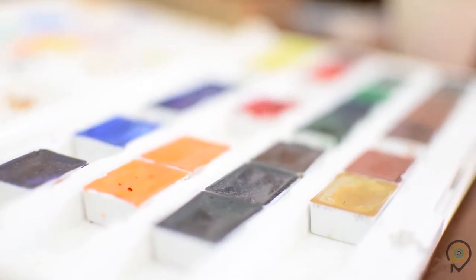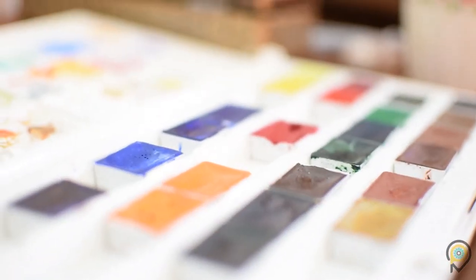But nowadays it's shifted into chemical-based colors like acrylic colors, water colors and gouache colors.